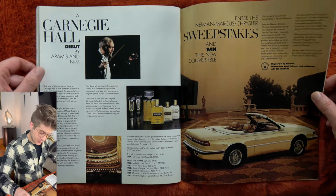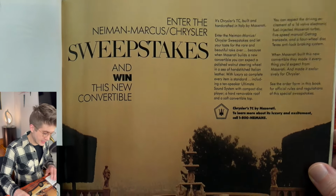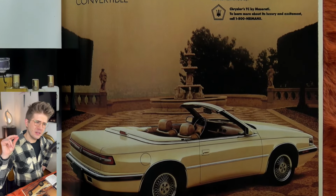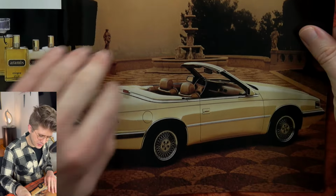There's that sweepstakes for that Chrysler Maserati. Isn't that kind of weird? A car that's like a collaboration between two different car companies. Chrysler Maserati. It's a little unusual.